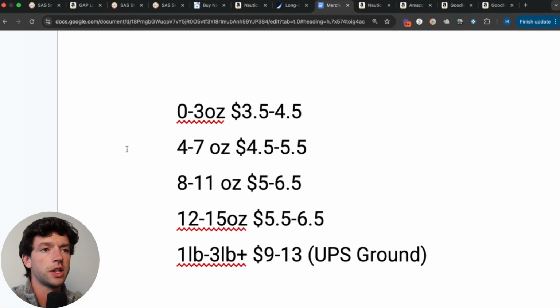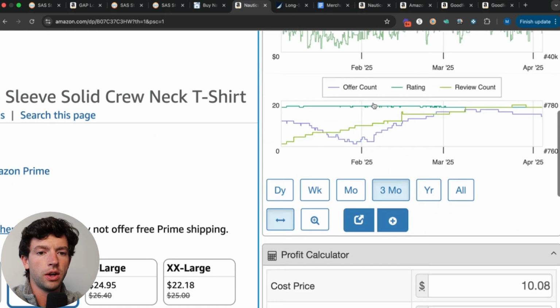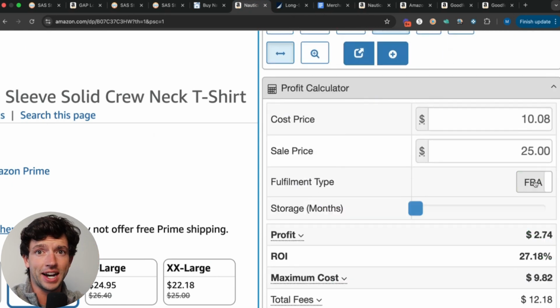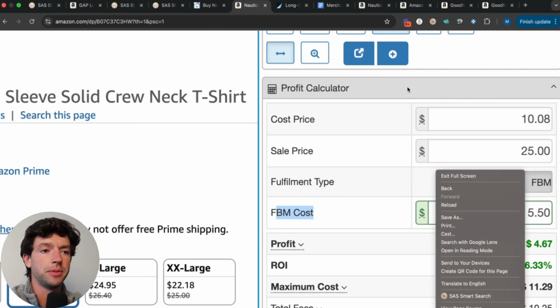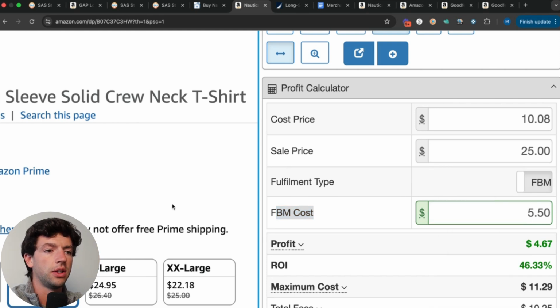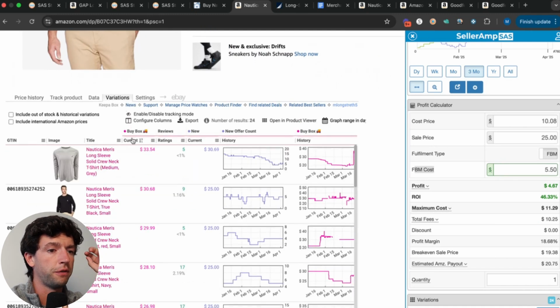You want to make sure you screenshot this. We can pull the weight, just scrolling up here and get the weight, and then we plug this in. So we can see FBA, this listing actually isn't profitable, but FBM, it is profitable, and there's so many hidden leads like that, you have to make sure you're factoring in. And taking a look further at the variations down here, I think there's actually a crap ton of variations that are profitable here.